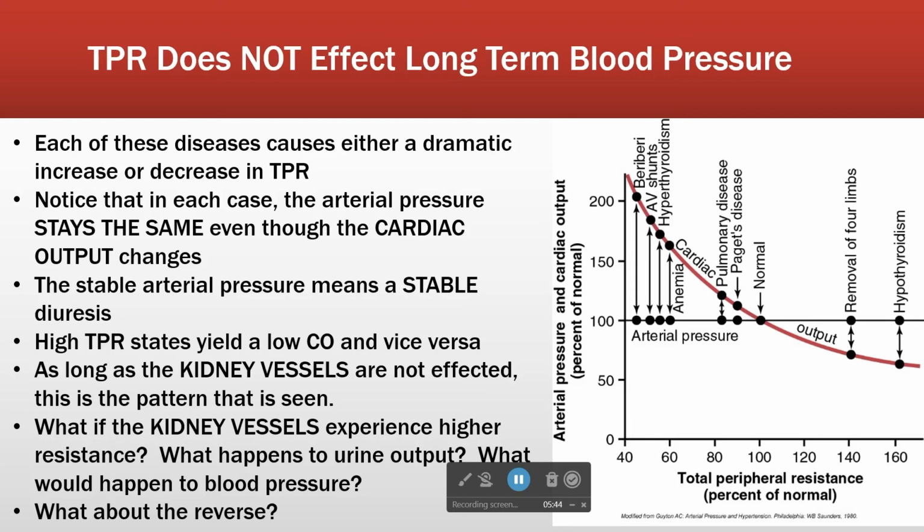Now, the only time that rationalization or idea falls apart is if the kidney vessels are affected. If you have increased resistance in the vessels going to the kidney, now you have a different issue, because the kidney is the primary site where blood pressure is controlled by using plasma volume. So if we restrict blood flow, in other words, if we increase resistance to the vessels of the kidney, the kidney responds by trying to elevate blood pressure, because what it sees is that there isn't enough blood pressure for it to do its job. More on that when we get to the kidney chapter. We'll put a pin in that for now about what happens to urine output and all that. We're going to cover that later.